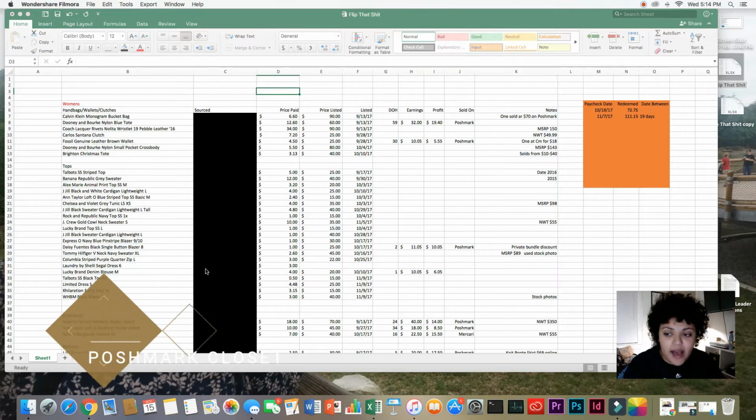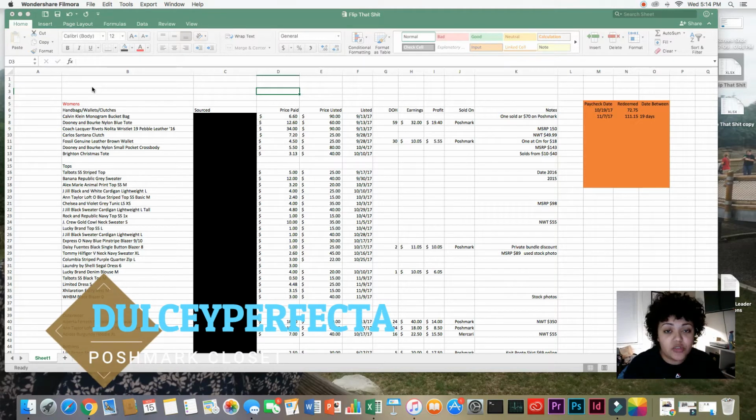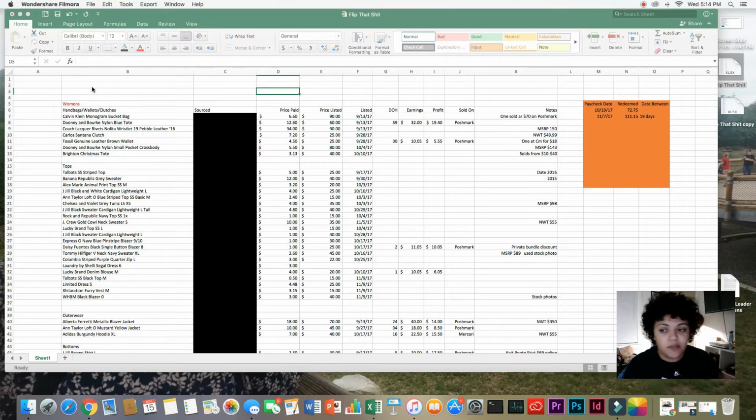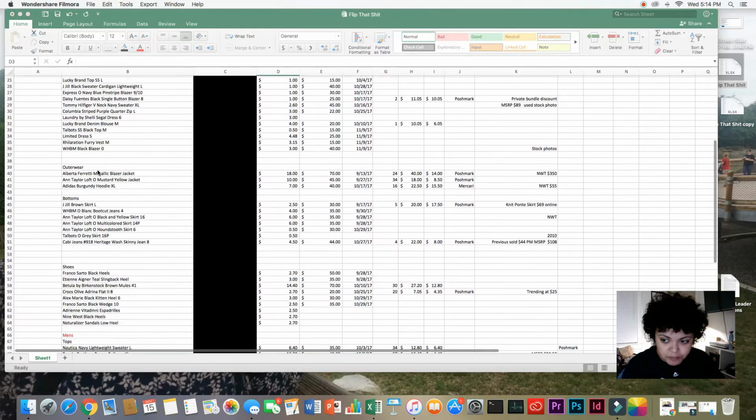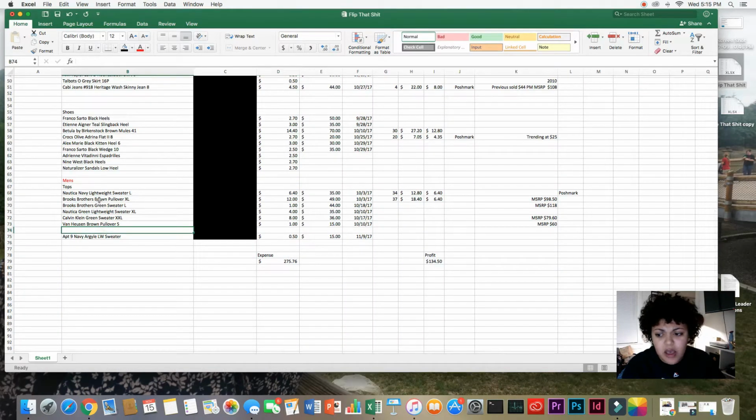So pretty much what I have here is that I do source women's and men's clothing. Completely up to you what you decide to source. It's a reseller. Has nothing to do with me. It's a personal decision. When it comes to men's, brands that are kind of more higher end or trendy: Nautica, Brooks Brothers, which is really expensive, Nautica, Calvin Klein.